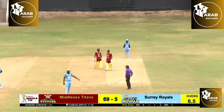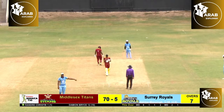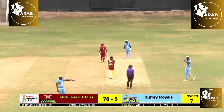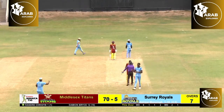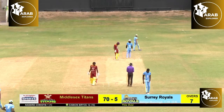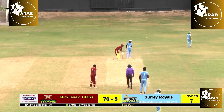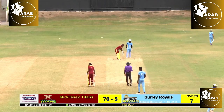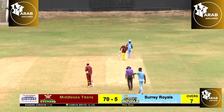My good friend nudging me and said, remember, there's a single. 70 for 5 to close out the 7 overs. So at 70 for 5, you're scoring at 10 runs an over, Sean. And not bad at all, to be honest. Titans who were sent in to bat, remember, it was the Royals who won the toss earlier this afternoon. Although losing wickets, though, they're not doing too bad at all.